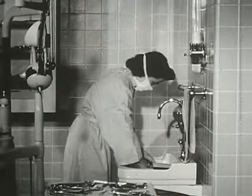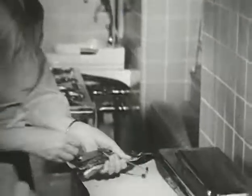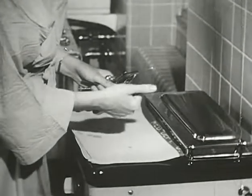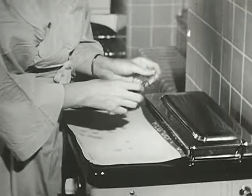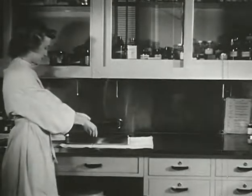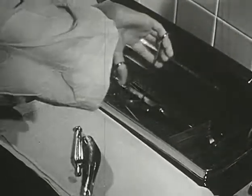After being scrubbed, instruments other than those with cutting edges are put in a sterilizer. Any dull or broken instrument is set aside and saved, as all instruments must be accounted for. Cutting-edge instruments are put in the cold or chemical sterilizer. The general instruments will be sterilized later in the autoclave.